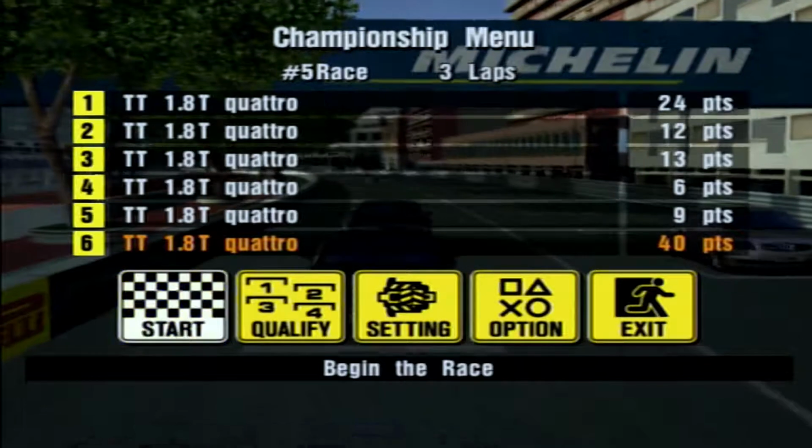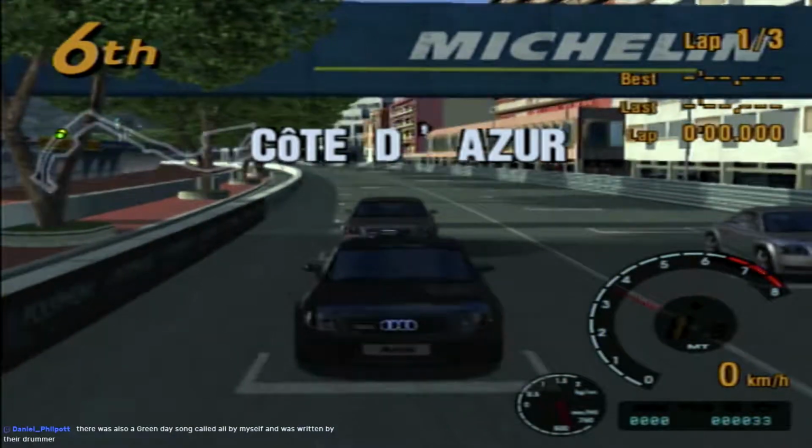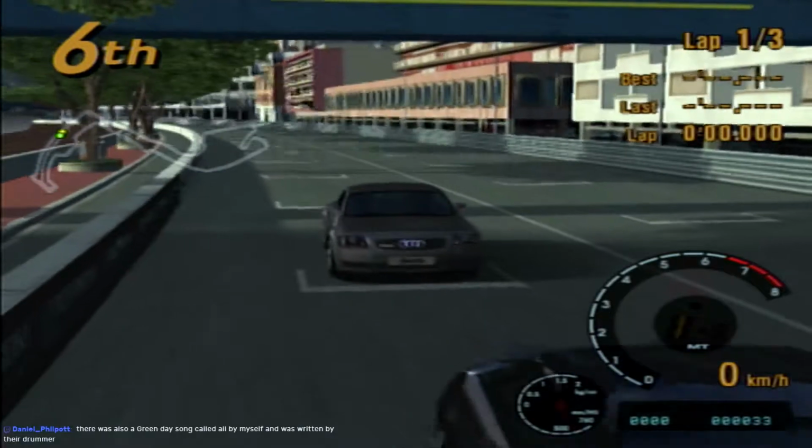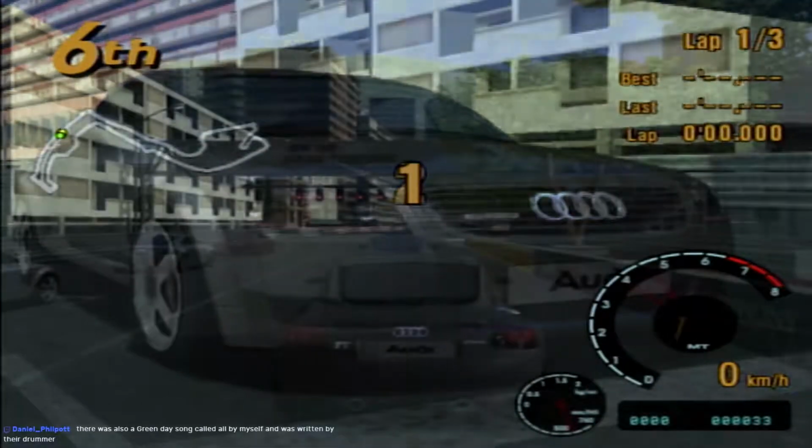Incidentally, it's a place I actually want to go to next year, because F1. Also, 3 laps. There's also a Green Day song called All By Myself with the 5-edge drummer. So very American feeder, Kappa.